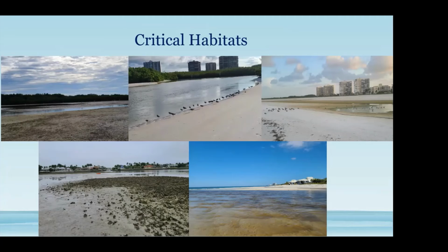If you think of the development that's occurring in our area, a lot of these birds might show up in a location that they've relied on for years and years, and then it's just gone. So they have to adapt and evolve and find other species and locations that they can survive with.